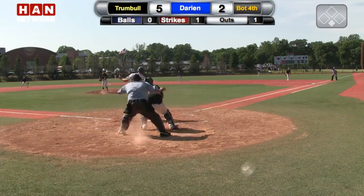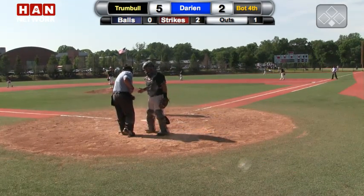Here's the 0-1 pitch. Fouled off at the plate. It's 0-2.